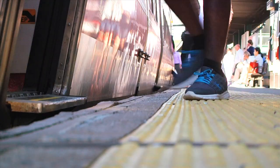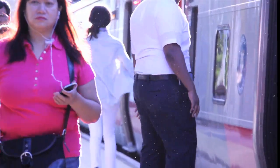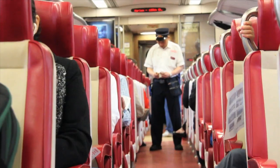Where do you get the ticket? From the ticket center. Do you give the money to a person or do you give the money to a machine? Oh, that's a really good question. Give the money to the machine, not person.